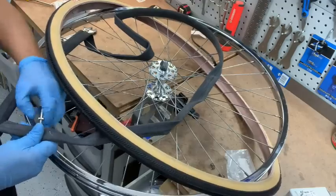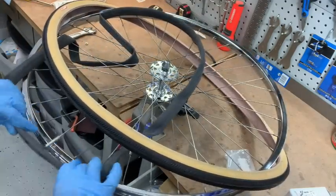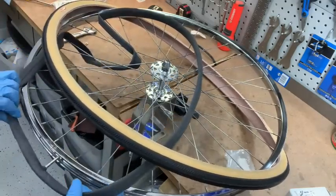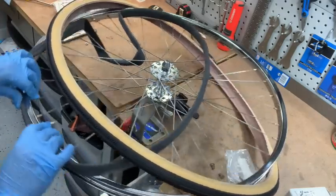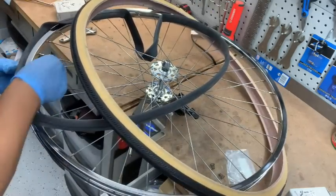So take this off all the way. All right, so that goes in there, and then secure it.